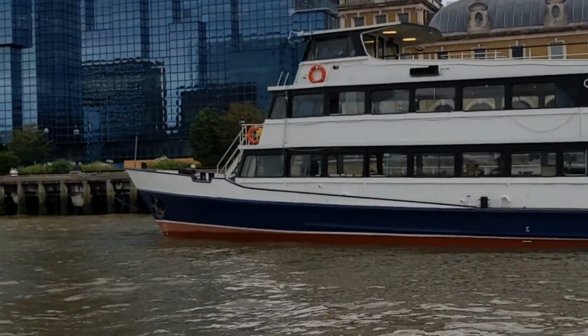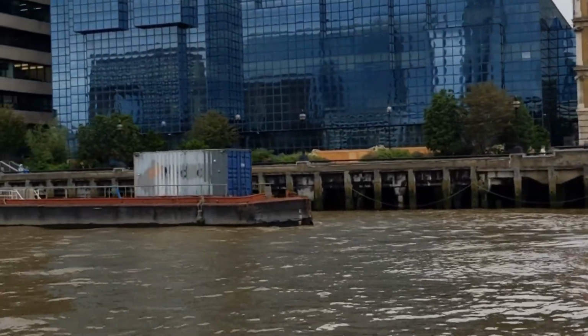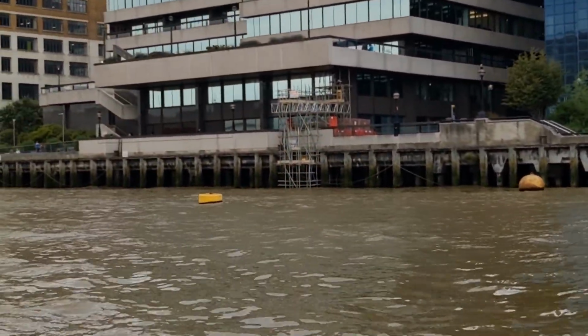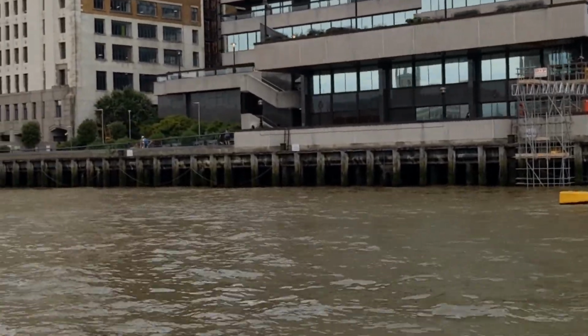Before we go through the bridge though, coming up on the right there's a gap between the buildings. In the gap is a church. It's called St Magnus. It was designed by Sir Christopher Wren. It's over 400 years old. One of Wren's daughters was married in the church.